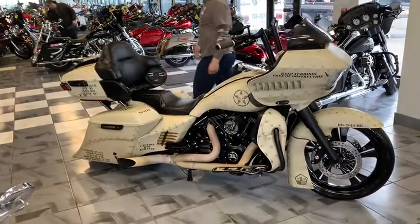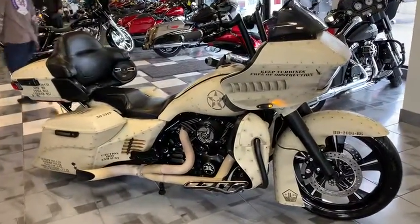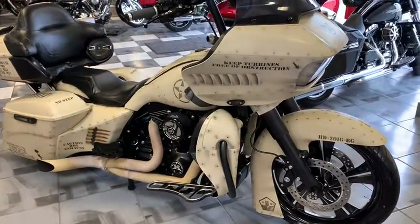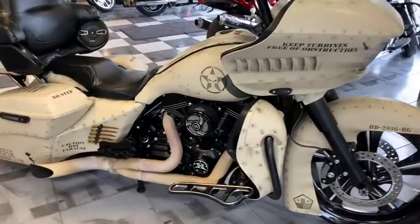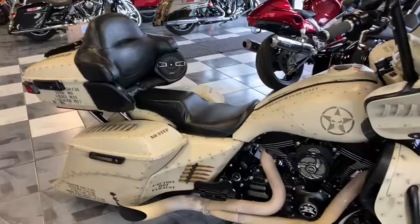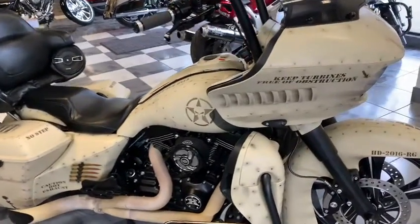Guys, take a look at this. This is a 2016 Road Glide Ultra. This bike has been on magazine covers. It's traveled the country for the military. This thing is absolutely gorgeous, 100% customized.